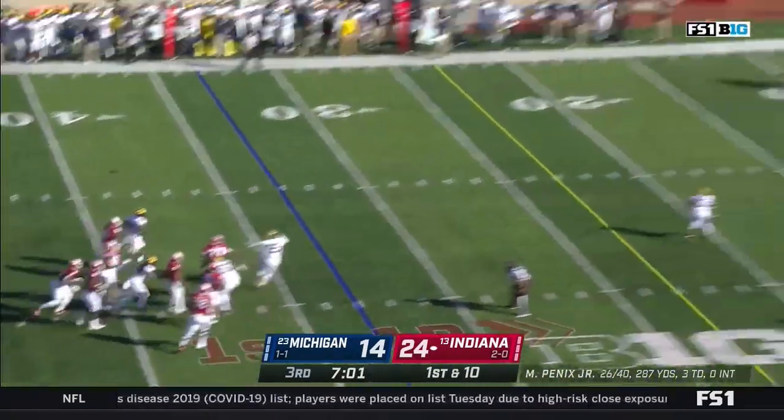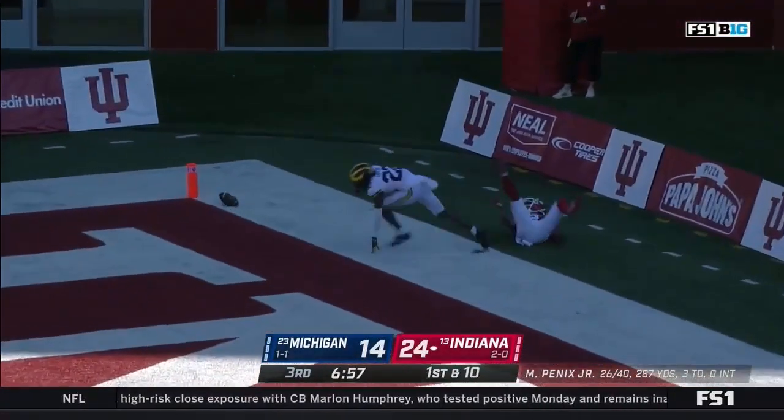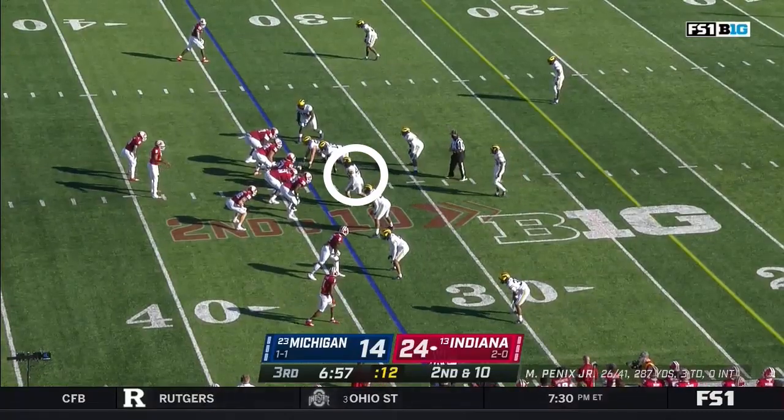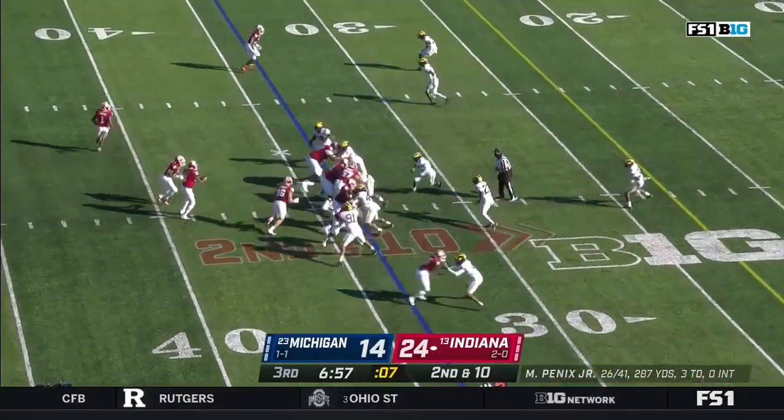Michigan getting a little more pressure. They picked up late, so an end zone shot. And Green with a coverage this time on Freifogel. Pocket a little bit more. Penix really comfortable during the first half, much of it.